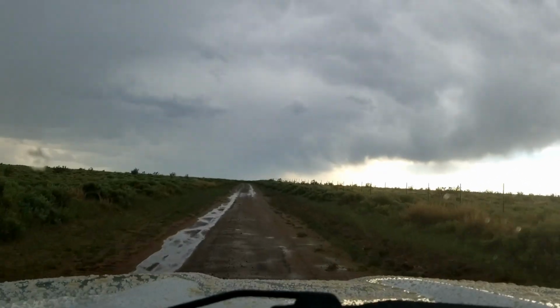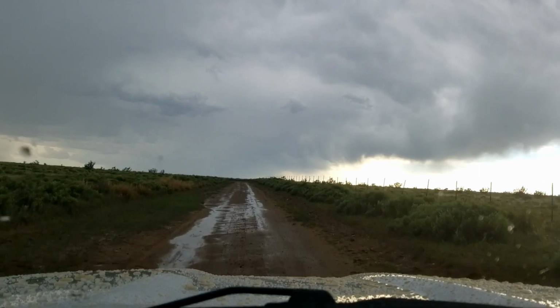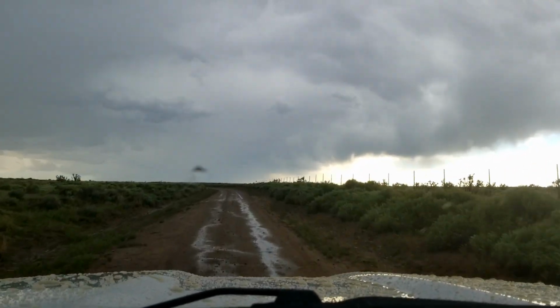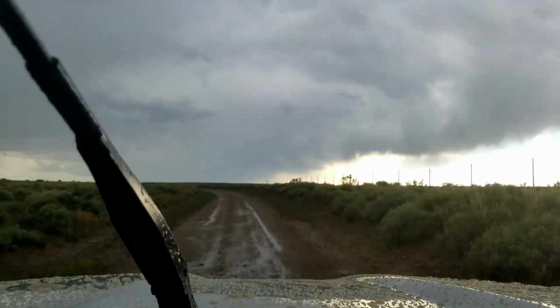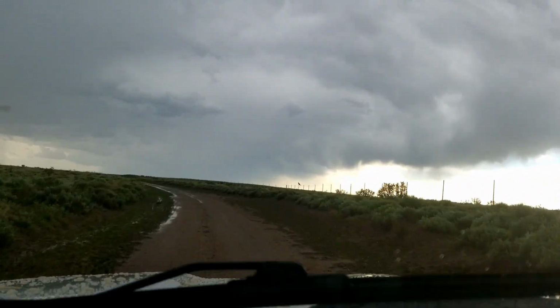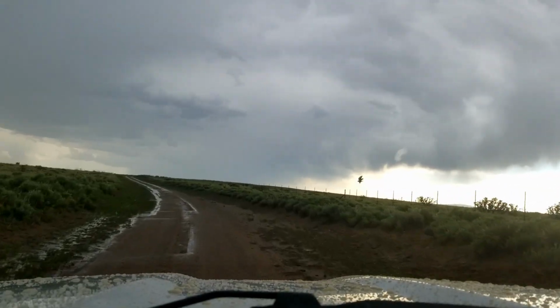When you see roads like this and there's a lot of grass around the road, especially in the middle of the road, that always makes me nervous, because to me that says this road doesn't get used that much and it may not have an outlet.